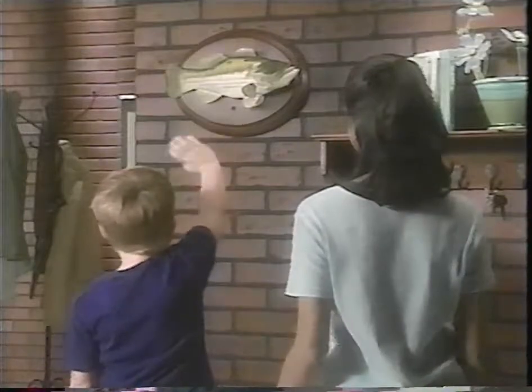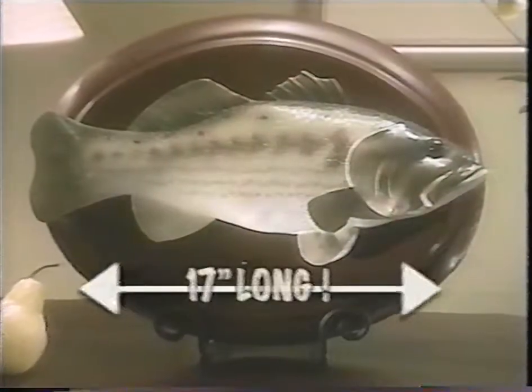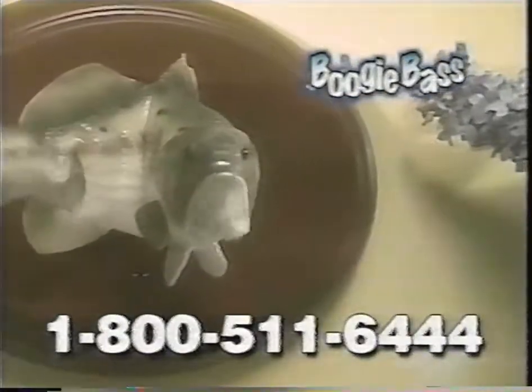Everyone loves the Boogie Bass. Hang him on a wall and watch the surprise on people's faces when he comes to life. Boogie Bass uses 4C batteries, and at 17 inches long, he's a great catch. Make sure you get the original Boogie Bass, the only fish that talks and sings original tunes.